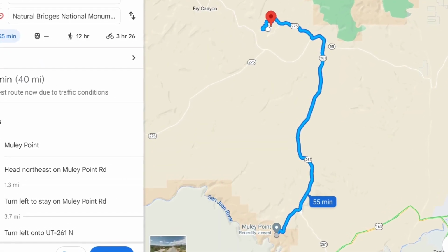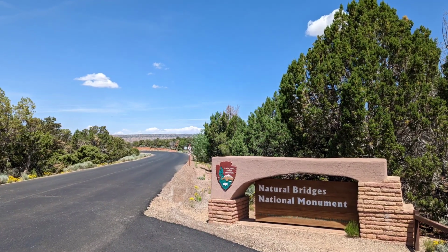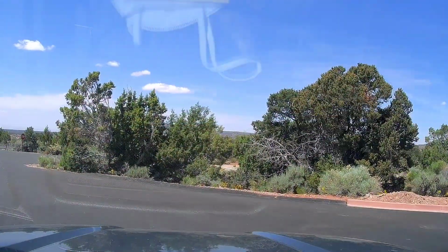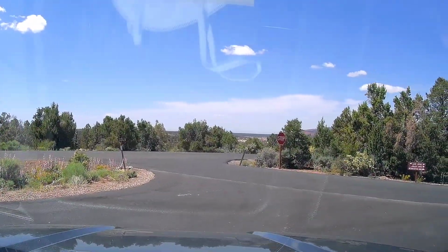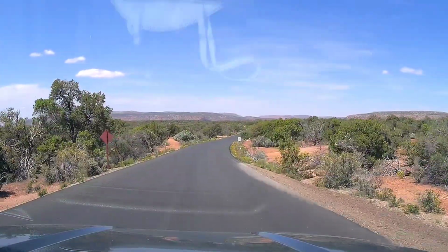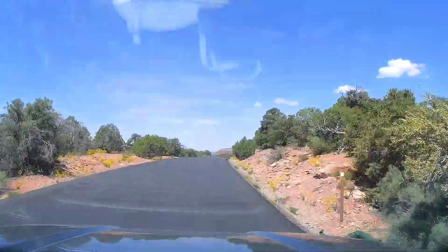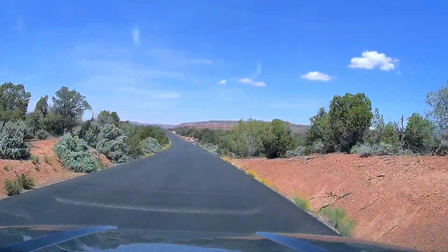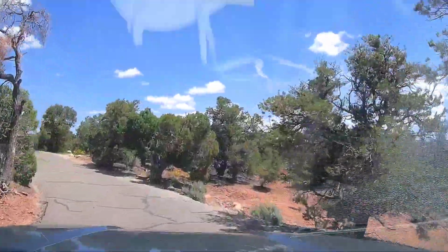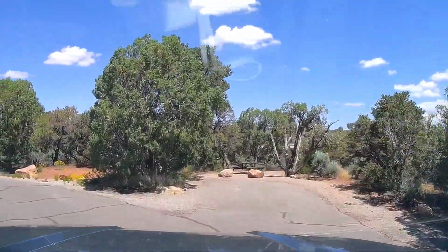From Muley Point, once you backtrack to the main road, it's a straight shot into Natural Bridges National Monument. After registering at the visitor center, you have to show your National Park Pass or pay for the entry. You can head towards the campground. There are, I believe, a dozen or so first come, first serve campsites. And on a weekday, when I was there, it was about roughly half filled up.